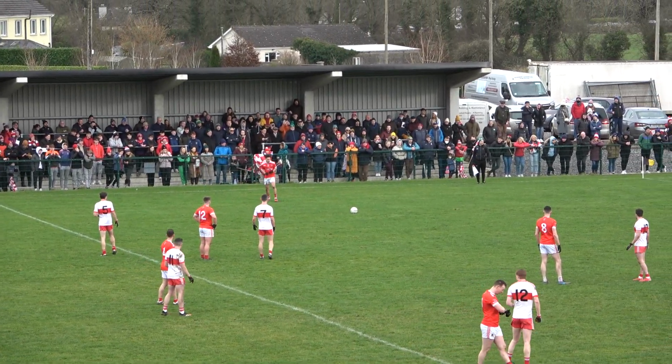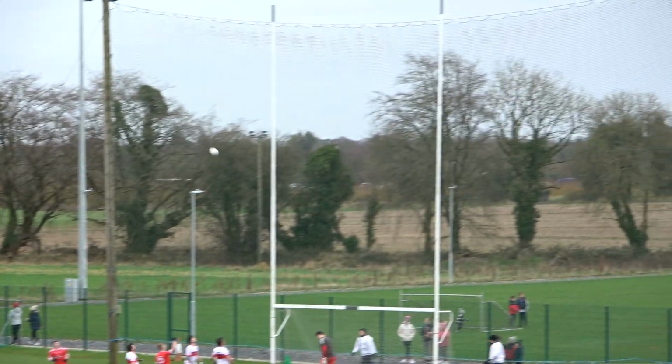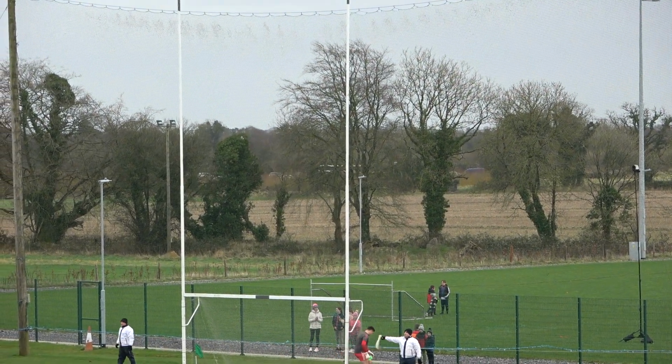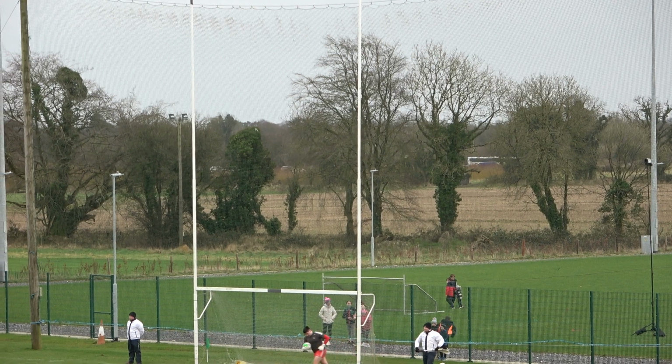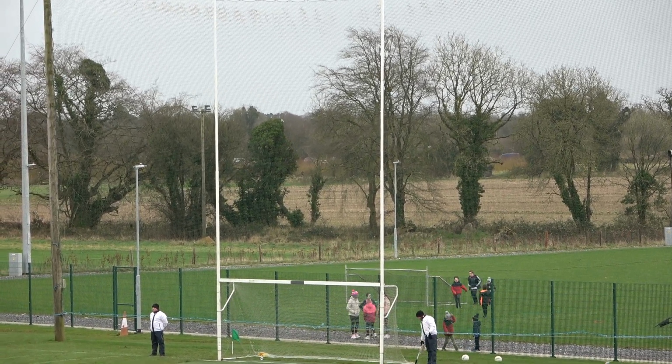So Aaron goes off the ground this time, the free over the terrace side. Beautiful strike of the ball, it's curling in, and the roar of the crowd on the far side, the terrace, tells us all we need to know. And Aaron has slotted it over. That's 1-4 for Aaron Lynch this afternoon. Trim back into a 4-point lead. 15 minutes gone exactly.